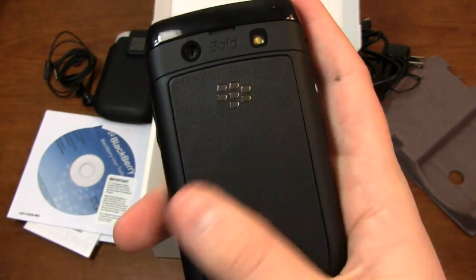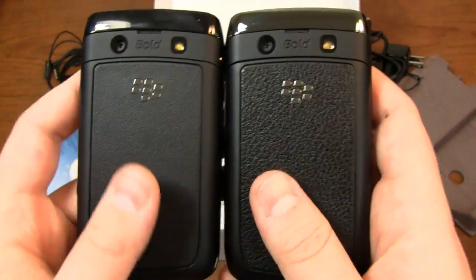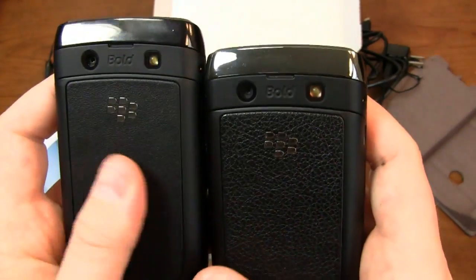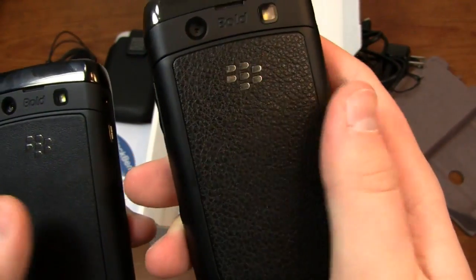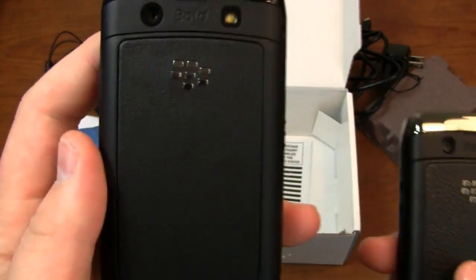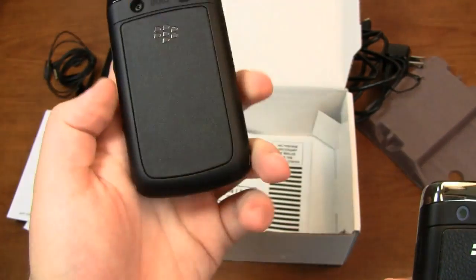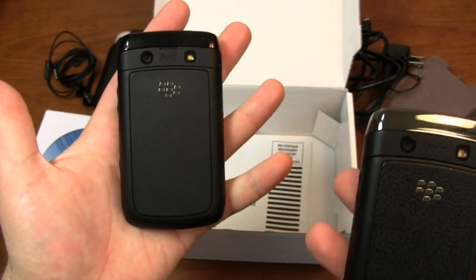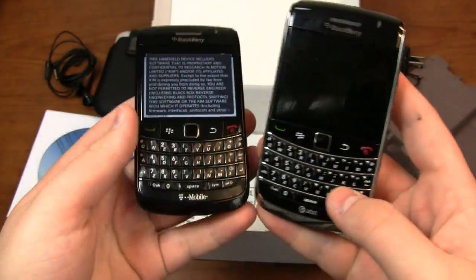So, a little bit different back there from the one on the 9700. A little bit less texturized than the faux leather back on the 9700. So a little bit more natural looking to me versus that one. A little bit more sleek, a little bit more clean. So you can see, personal preference, but I do prefer that. I like the darker chrome a lot as well.